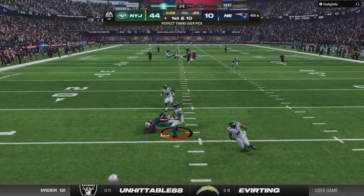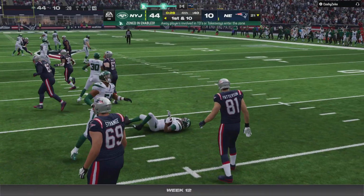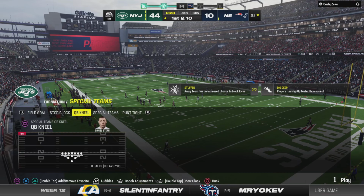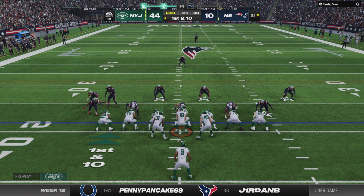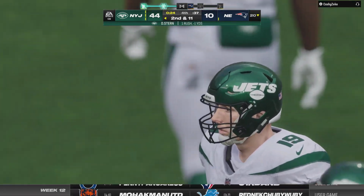And his pass is intercepted for the 4th time today. Picked off by Lewis. And the Jets are going to get the football here as he gets this up past the 20-yard line. At their own 21-yard line. The D can only stop it one more time as they take the knee.